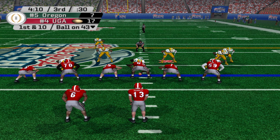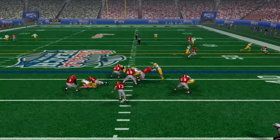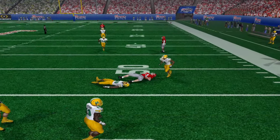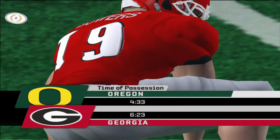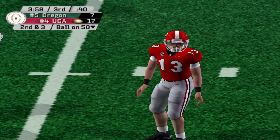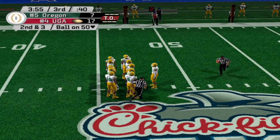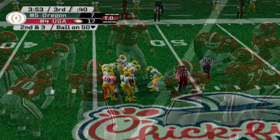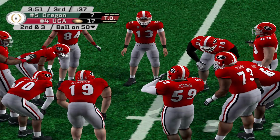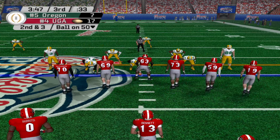From the gun. They'll throw on first down. Looking. He's going right. They'll bring him down. About a 7-yard pickup that time on the pass. Second and three coming up. Ball on the 50. On the 50-yard line.